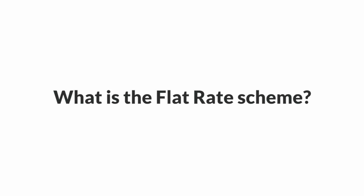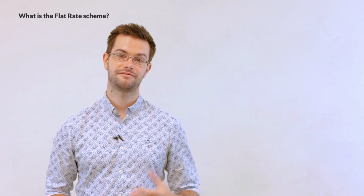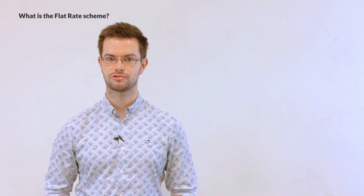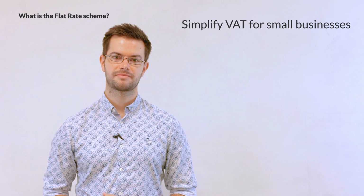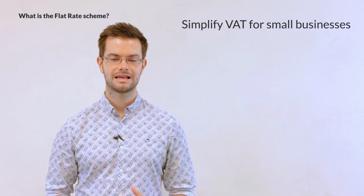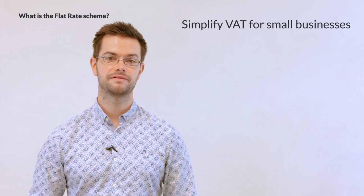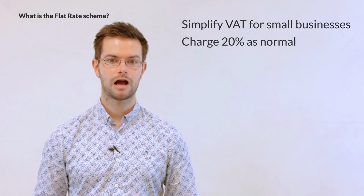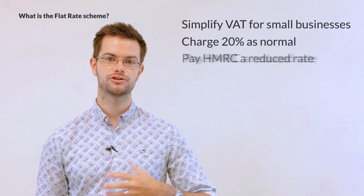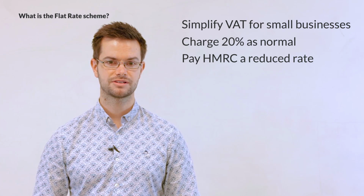What is the flat rate scheme? Well, the VAT flat rate scheme, or sometimes written down as FRS, was set up to simplify VAT for small businesses. Now, with the flat rate VAT scheme, you charge the usual 20% to your clients. However, the business pays back a reduced flat rate fee to HMRC.